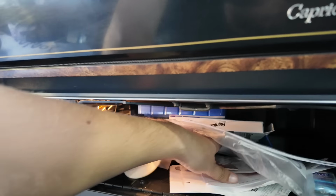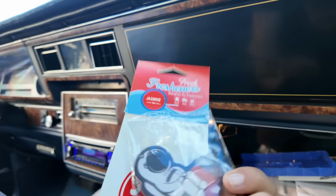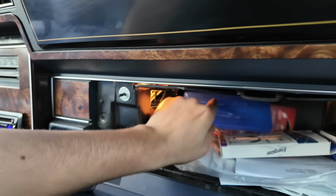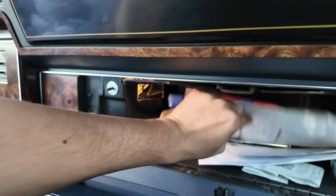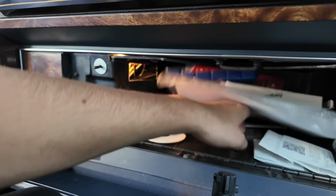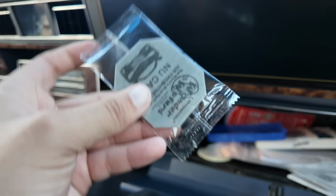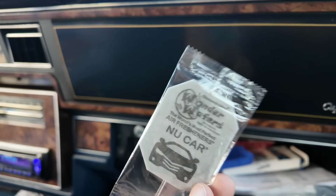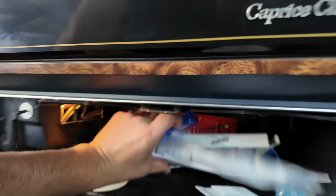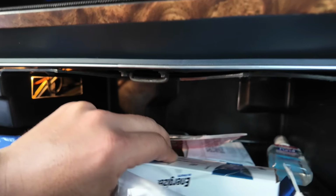We got air freshener. We got a rocket ship. Got the blue seatbelts too. Don't forget about that. You like the blue seatbelts? Ain't the regular ones, my boy. I was trying to see if there was anything cool in here. Oh, air freshener. Nice. These air fresheners are the best, guys. Oh man, I'm already gonna hit my head on the dash.